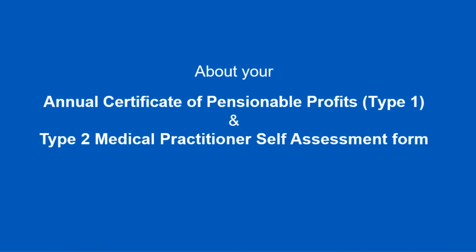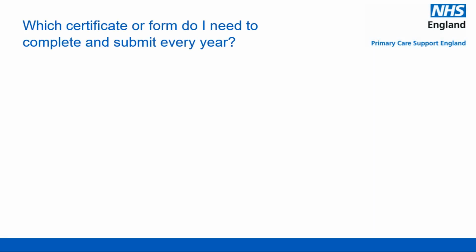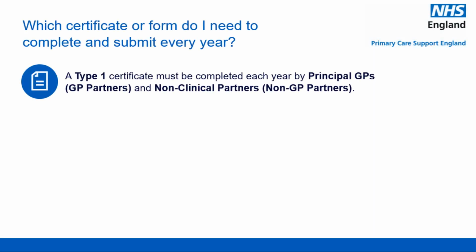This is a brief introduction to the Annual Certificate of Pensionable Profits, which we will be referring to as a Type 1, and Type 2 Medical Practitioner Self-Assessment Forms, which we will be referring to as a Type 2. So which certificate or form do you need to complete and submit every year?